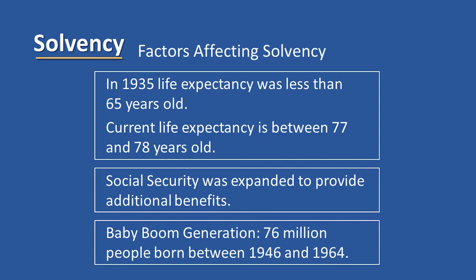Right now, it's over 20 years past age 65. Another factor is that Social Security was also expanded to include more benefits. And finally, a growing number of the baby boomer generation are now taking their benefit at this time. There was a Pew Research study done that indicates that millennials in the workforce have outnumbered the baby boomer generation, 72 million people to 71,600,000 people. And that was according to a research study done in April of 2020.